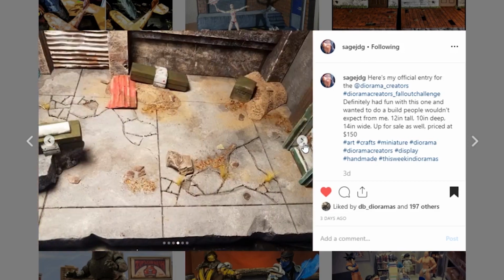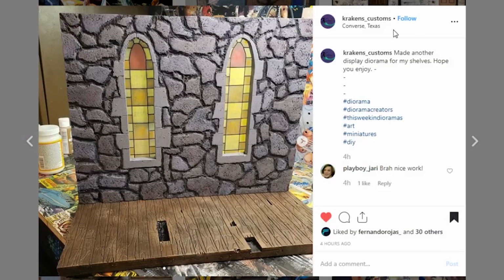So awesome piece. This next one is coming from Kraken's Customs, and I really like this piece. The two pieces of it that I like the most are the stained glass windows and the wood floor. I think you did a great job with both of those. I especially love the stained glass window. I think you nailed it.